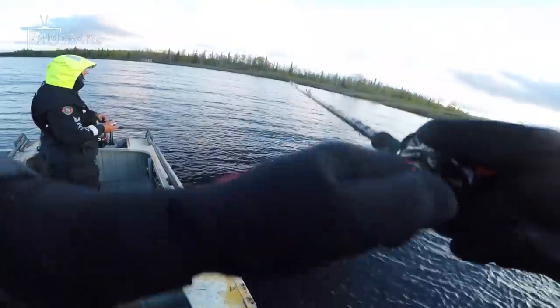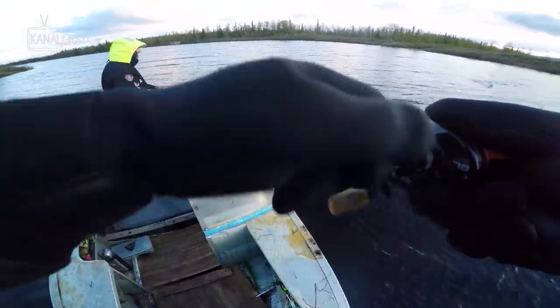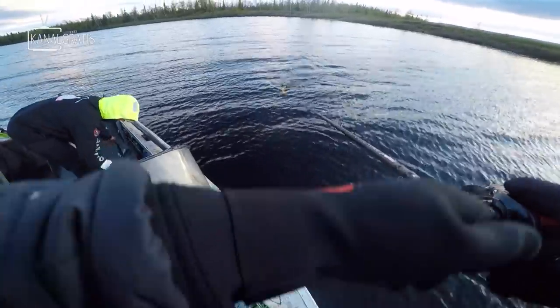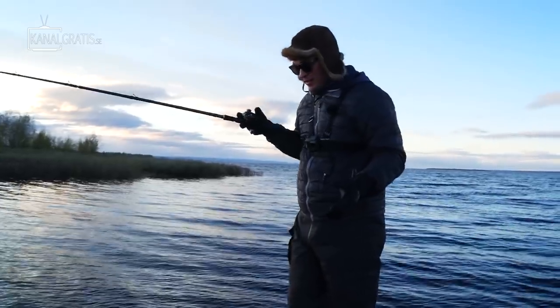Oh! Anton! Anton, I have it on the dragon! Anton, get the net! Get the net! Yeah! Yes! I caught a fish on the dragon. That's one of my first fish ever on topwater, actually. It feels like we're in the middle of December doing topwater fishing for pike.